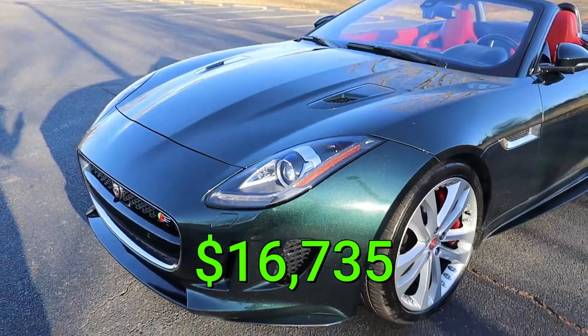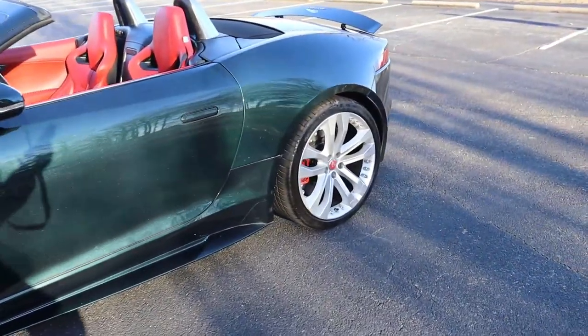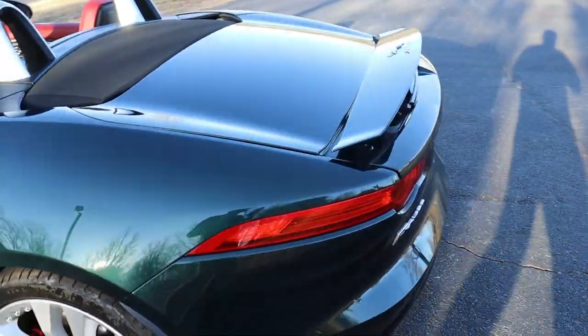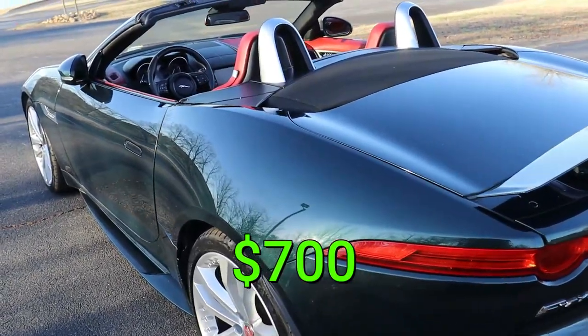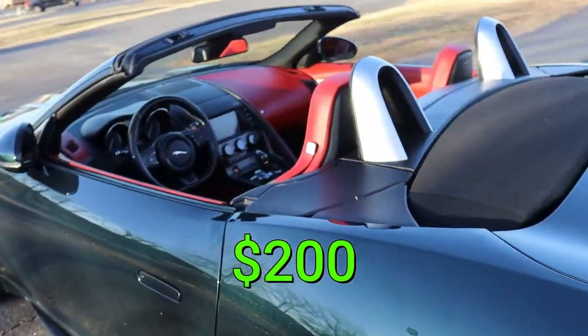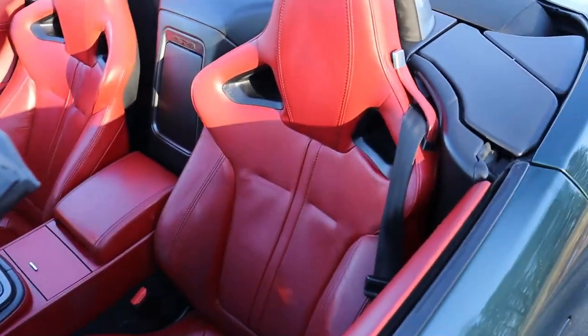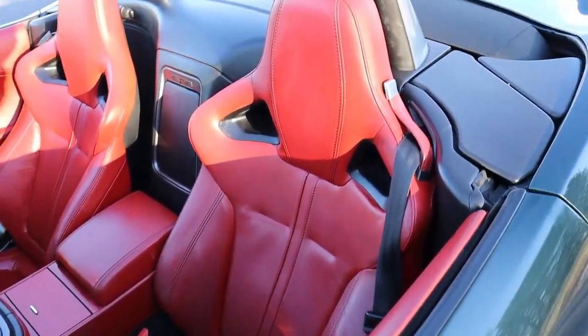So we picked it up from Copart for, after everything, fees and blah, blah, blah, $16,735. That's how much it came out to be after Copart fees, bringing it home, over close to $600. So quarter panel, like I mentioned, $700. Airbag was $200, ended up just being a whole seat. A lot of flooded vehicles going on, but good thing we got ourselves a seat that wasn't flooded. Too bad, the airbag was fine, so we got that.